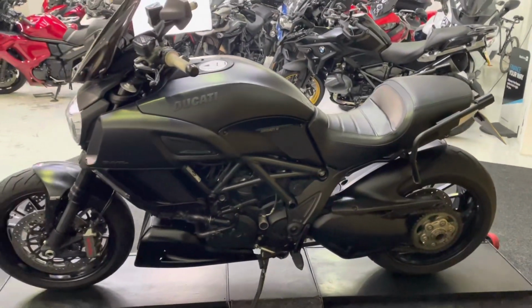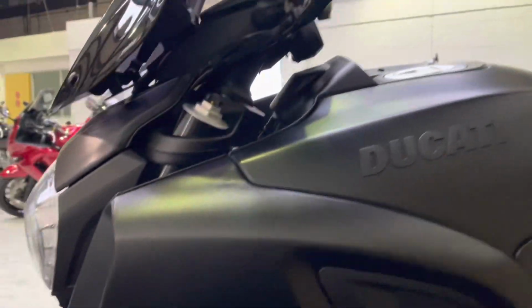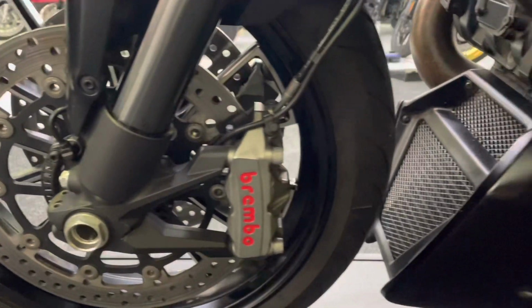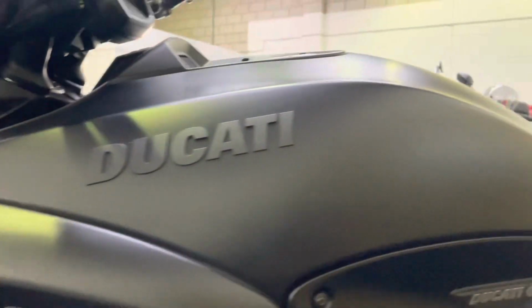Domino grips. Left hand side of the bike, that's as clean and tidy as the right. There's no damage on the mirrors, bar ends, all the levers on this side either. All your forks there, looking great in the black. This looks brilliant, this bike all blacked out actually. No damage to the forks there at all. Belly pan's all good. All your linkages and everything, no corrosion anywhere on the bike at all. Absolutely nothing to apologise for on this bike.